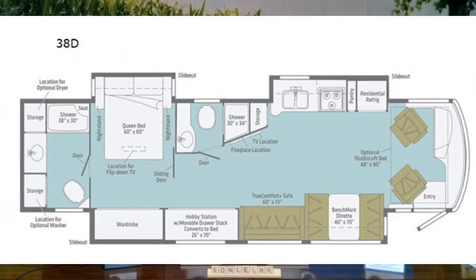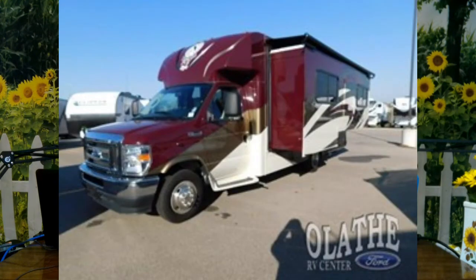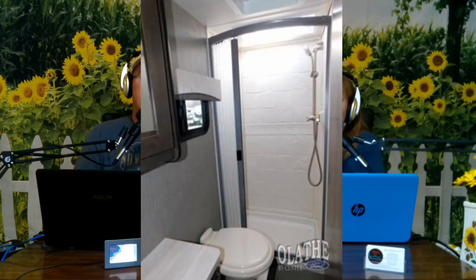The Class A 2021 Winnebago Forza 38D that we talked about earlier with that hobby station has a bath and a half. And believe it or not, you can even get a full shower in a Class B motorhome. Did you know that, Mark? Yep. You did? Oh, okay. The 2021 Nexus RV Viper 25V Class B Plus has one. You did know it.